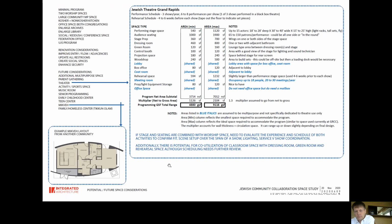We did have some programming discussions regarding Jewish theater. To do Jewish theater successfully and in a way that it's got a professional theater feel and amenities to it requires some pretty specific spaces, from control booths to projection spaces to building of sets and scenes, dressing rooms. Many of these spaces can be dual purpose, but when a show is in production, it's just a matter of scheduling and figuring out how to accommodate that. And then the performance stage itself and the audience seating are all important considerations.